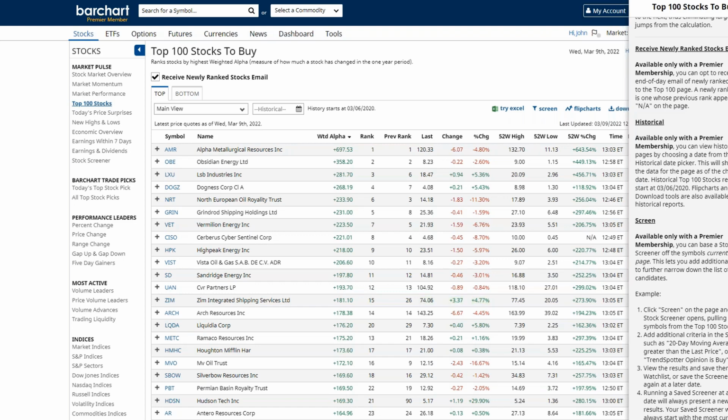And then third, this is the most important part for today, is that we're going to be able to screen off the symbols that are currently on the list, and this will allow you to add additional filters to further narrow down potential candidates. Okay, enough with the sales pitch. Let's jump right into it.